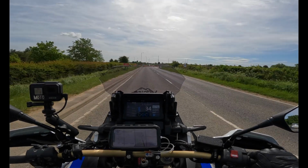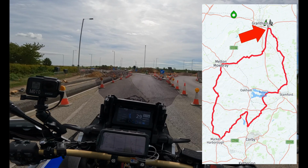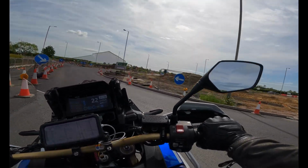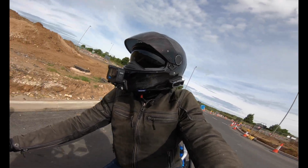Well, good morning folks. So, where are we? Well, we are at the top end of Grantham. Well, the bottom end of Grantham actually. We're at the southern bit of Grantham, and this island here represents the start of the Rutland TT route.